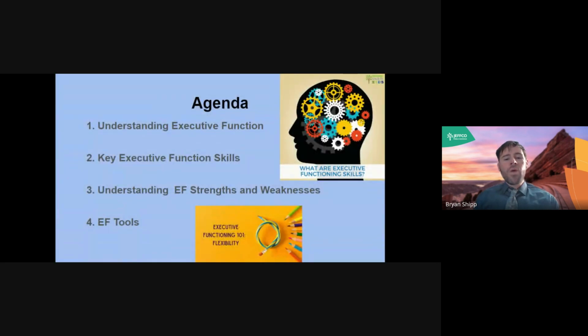So our agenda, what we're really going to be covering today is understanding executive functioning, what that means, key executive functioning skills, understanding strengths and weaknesses, and also sharing some different tools to have in your toolbox to help your children with their executive functioning.